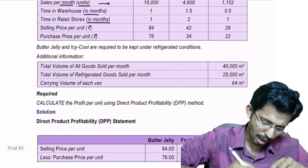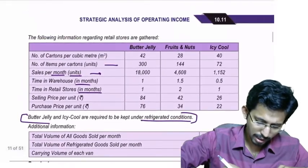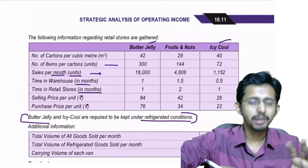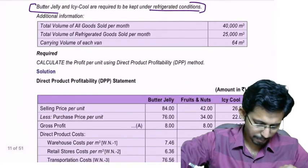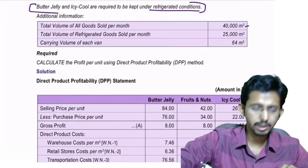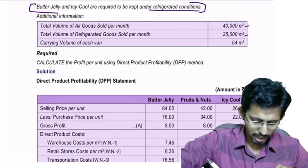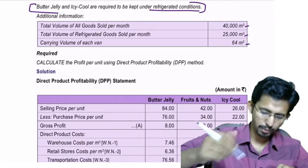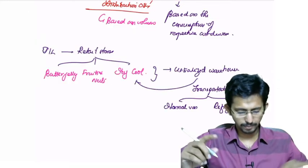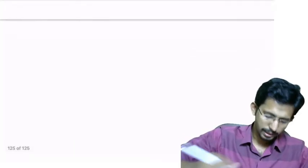Butter and icy cool are required to be kept under refrigerated condition. Yes. So out of these three, butter and icy cool require what? Refrigeration, and fruit and nuts does not require any refrigeration. Additional information: total volume of all goods sold per month 40,000 meter cube. Total volume of refrigerated goods sold per month 25,000, and carrying volume of each van is 64 m cube. Calculate profit per unit using DPP. Yes. Okay, so you have to do the working note number 1.